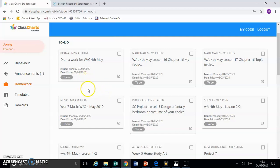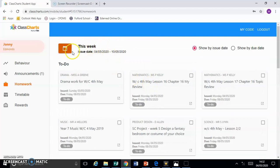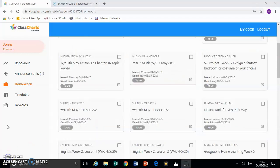So that was the first big change. You'll see we're working from Monday to Friday. So all of your work will be due in on the Friday, and it'll be set on a Monday. So when you log on a Monday, it might look like you've got quite a bit of work to do, but that is all of the tasks that you will be asked to do this week. So it really does give you the opportunity to manage your time. The most important part of that is having the date range set correctly, so showing this week and having show by issue date.